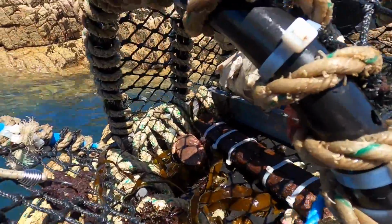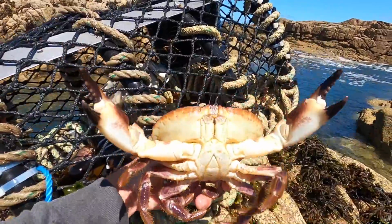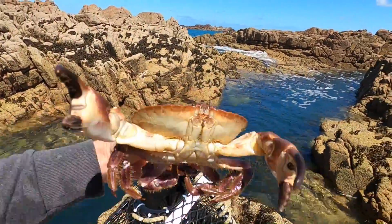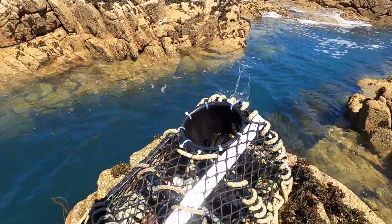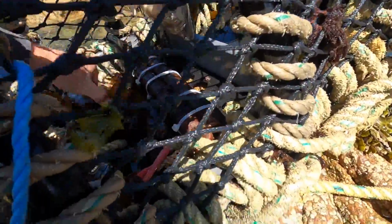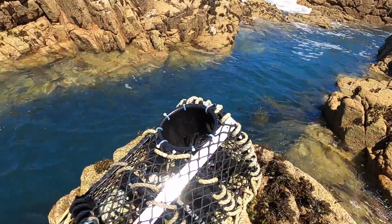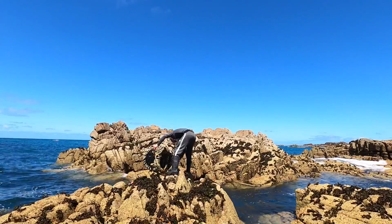And there's one more small one in there. And that was it for this time on the crab pot. But not bad, not bad at all. Nice big old brown crab, and then we got a little tiny male. So I'm going to get this all tied back up, get it back out there.